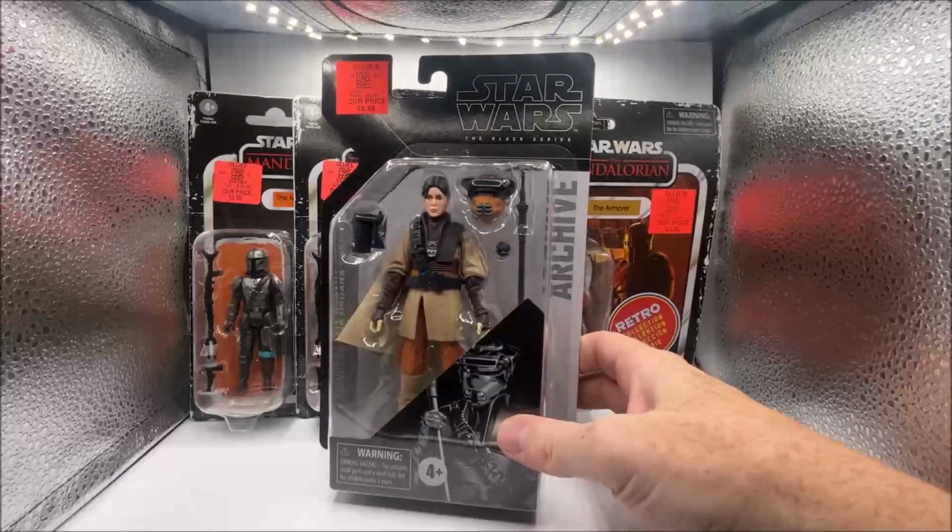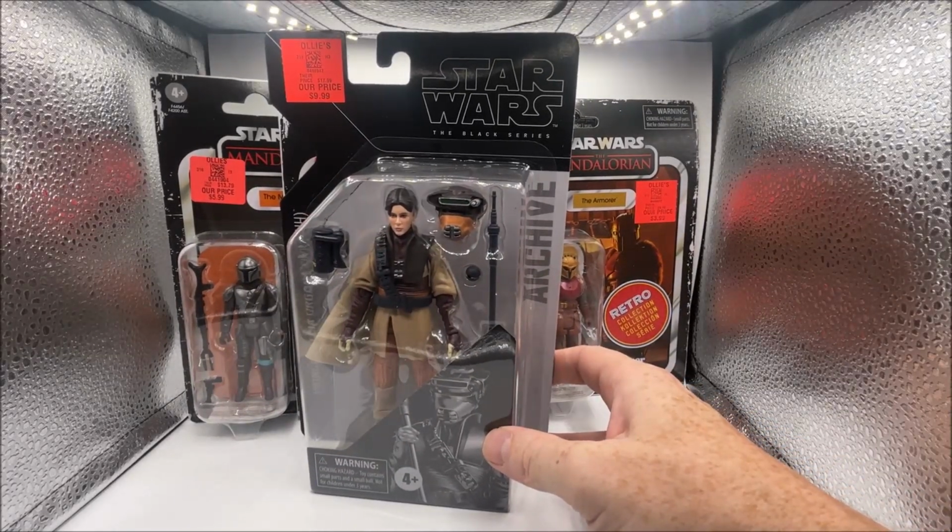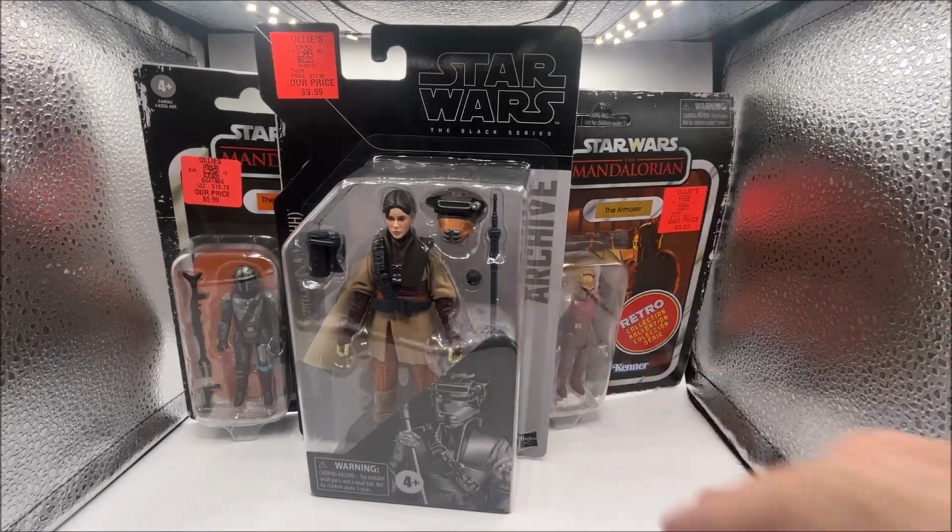I love the Star Wars stuff, and I really like this figure. So I was thinking about doing an unboxing and review of it on the channel, as all this stuff's going to fall over. You know what? We're just going to let it happen.